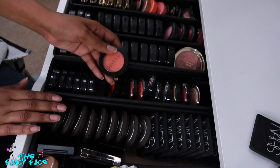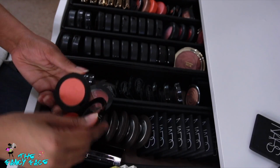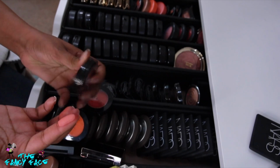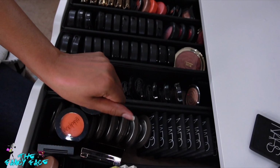So I have 3 Black Up blushes. I know this brand has a lot of like assorted history with the owner and everything, but I do like these blushes, so I still have them. I'm not getting rid of them.